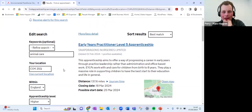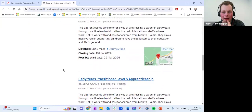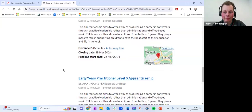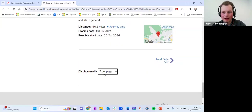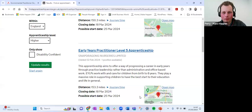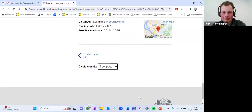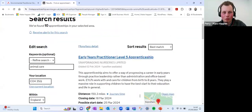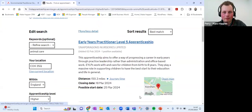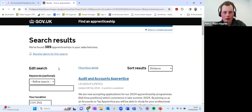So what have we got here? This is early years, so this is more in terms of childcare. Just by having care in the title, it's flagged up these opportunities which aren't necessarily what we're looking for. So it can be a little bit of trial and error with these different opportunities, but it is well worth seeing what's out there. I wonder if I can just search without keywords.